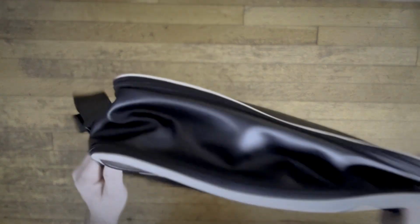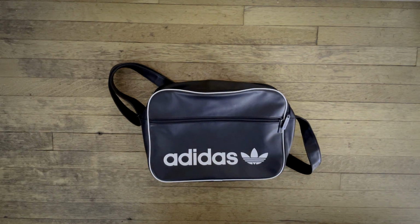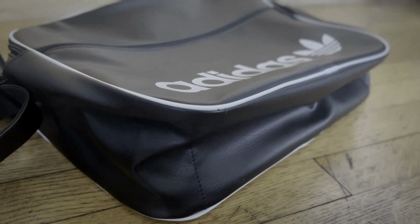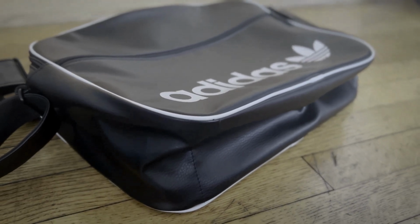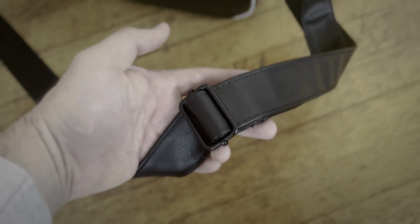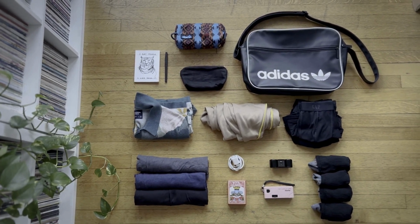The bag is 15.5 inches in width, 11.5 inches in height, and 4.5 inches in depth. It also has a volume of 17.5 liters and is made with 100% polyurethane faux leather. For my trip, I'll be taking everything you see right here.